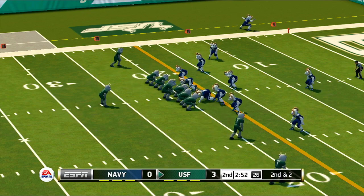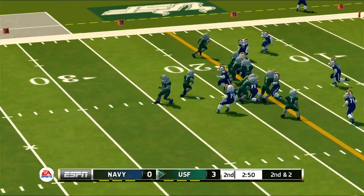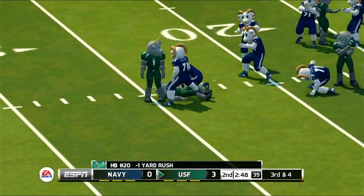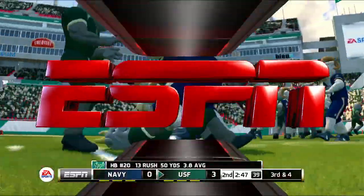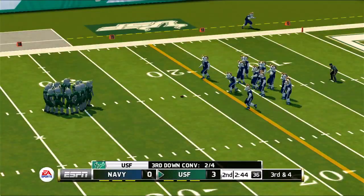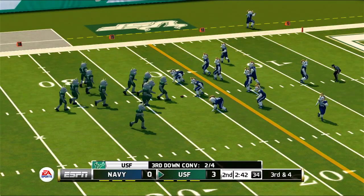Here we go. Brought down around the 21-yard line. Sometimes a play is not going to work for whatever reason. Doesn't mean you throw the play away. You just need to execute better next time. And so it's another third down upcoming here.